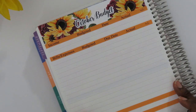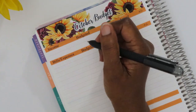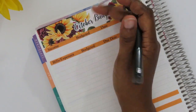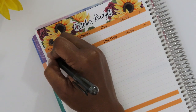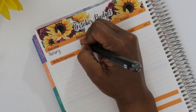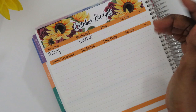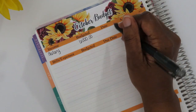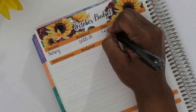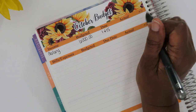So first, income. I'm budgeting off of salary, and I budget for the month. I budget $6,000 from my salary, so I'm just gonna put salary here. I'm using $6,000 of my salary to budget. I get paid on the 1st and the 15th is how I do it. Even though it's the last day and the 15th, I just say 1st and 15th.